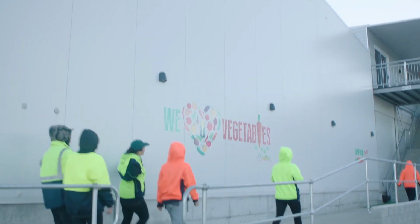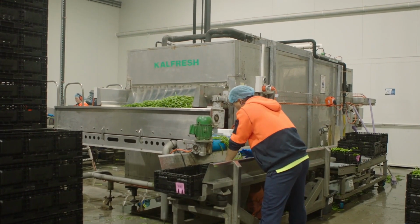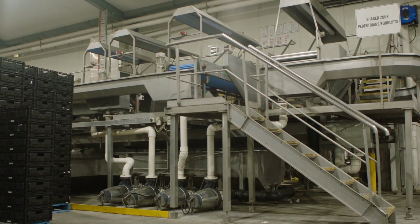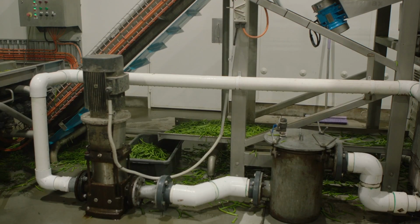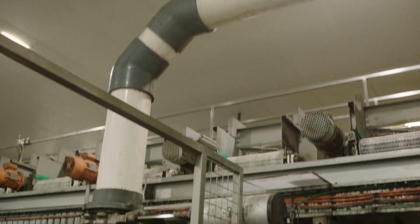Vinidex pipes are also used in vegetable processing plants. Here, Vinidex Hydro PVC pipe is used in the processing lines, with FIB large bore PVC quality fittings being supplied by Vinidex.